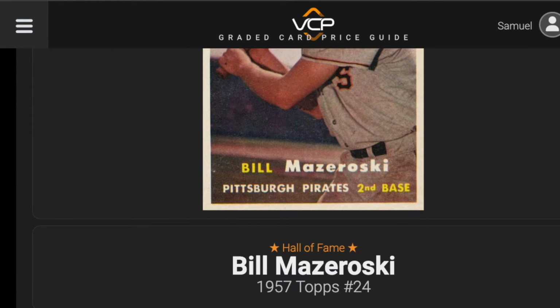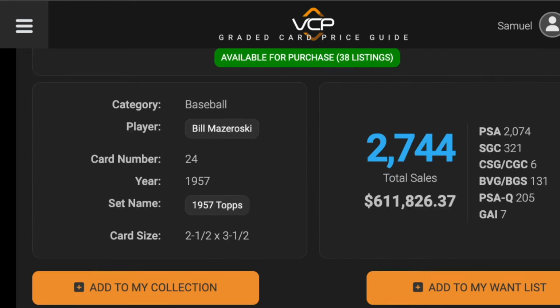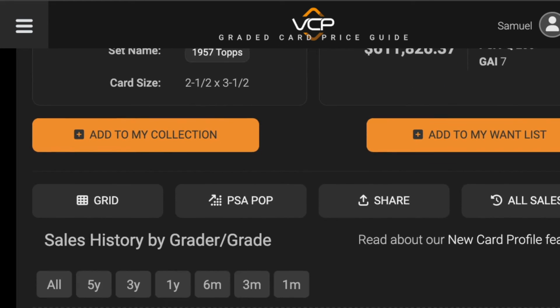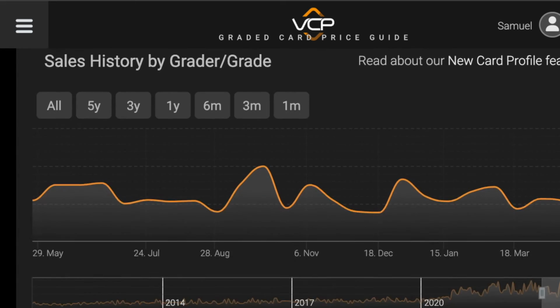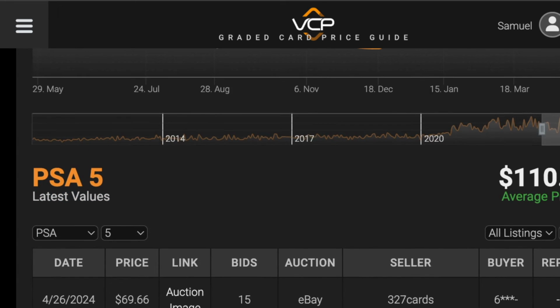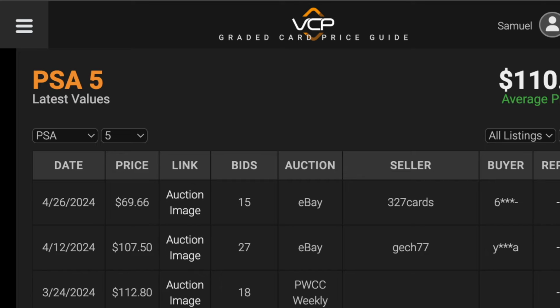And for those rookie card collectors like I used to be, this is a desirable card to have if you want to spend less than $100. It's probably one of the lesser expensive rookie cards of Hall of Famers out there. But the average price, they say, is about $110.70, which to me is amazing for a rookie card of a Hall of Famer. And so I'll start with the $69 one here.